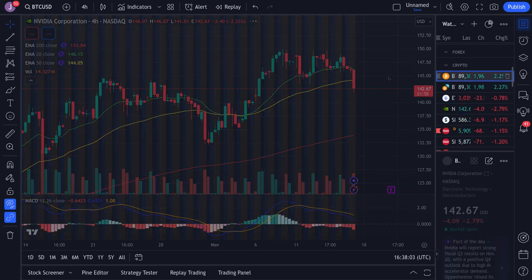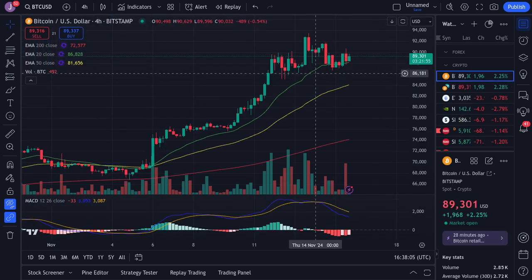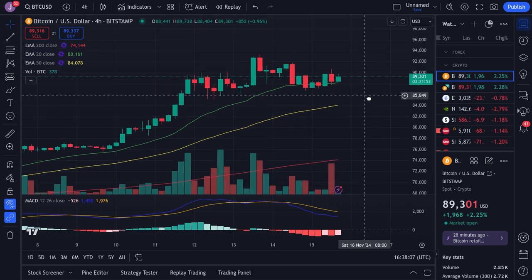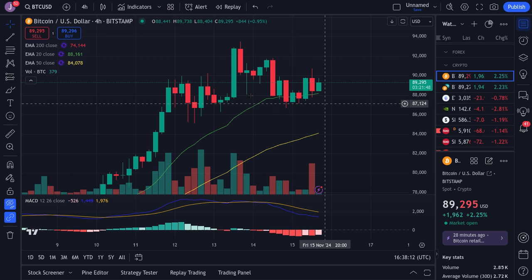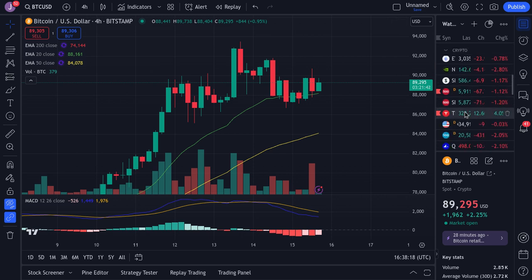We're waiting to see what kind of reaction we get from supports. Bitcoin is range bound between 90,000 and 88,000 for the most part. We're just going to continue to shuffle. We did dip to 88,000. Now we're getting bought back up to 90,000. So it's just going to be stuck for now within this range.